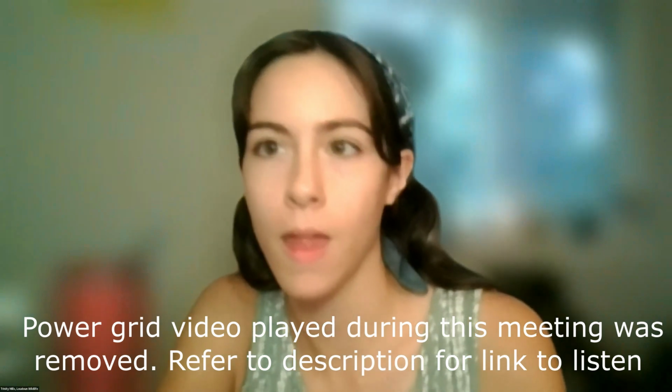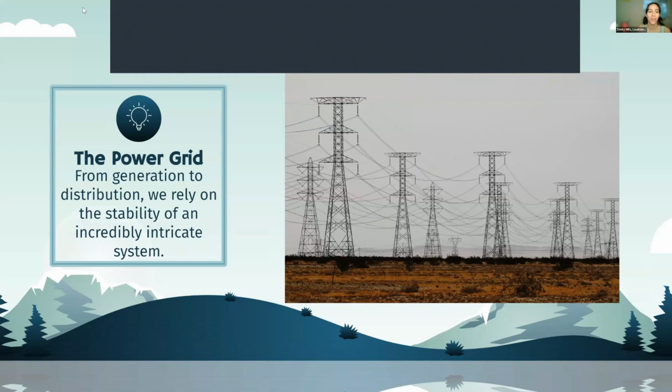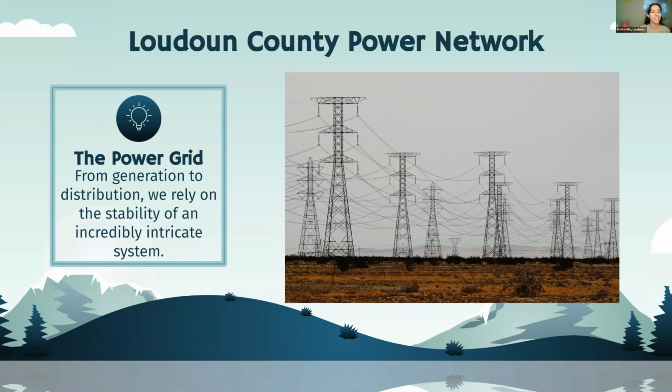Hopefully that video was helpful. I realize that there is a lot of technical jargon associated with this concept, and understanding why power consumption is as it is in the county does rely on a relative understanding of how the power grid works. So hopefully that video gave you a little bit more information and got you more connected to how the power grid works.